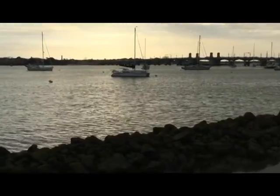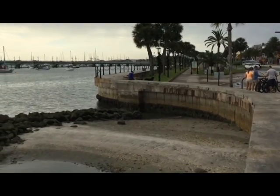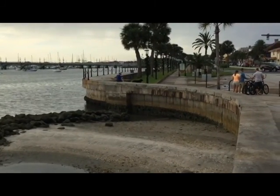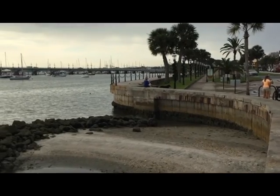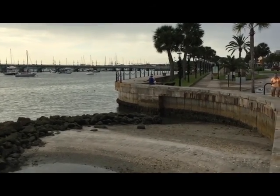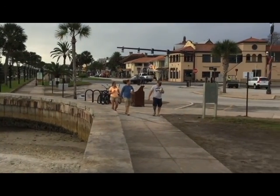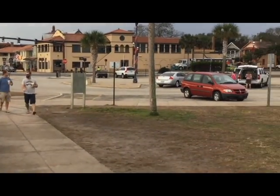and a little bit farther and I look back to where we were about a quarter-mile south. We're a quarter-mile north of where I videoed earlier. You can see the Bridge of Lions, which is an early 1900s drawbridge. And then as I pan a little bit more towards the west, you can see this town of Saint Augustine.